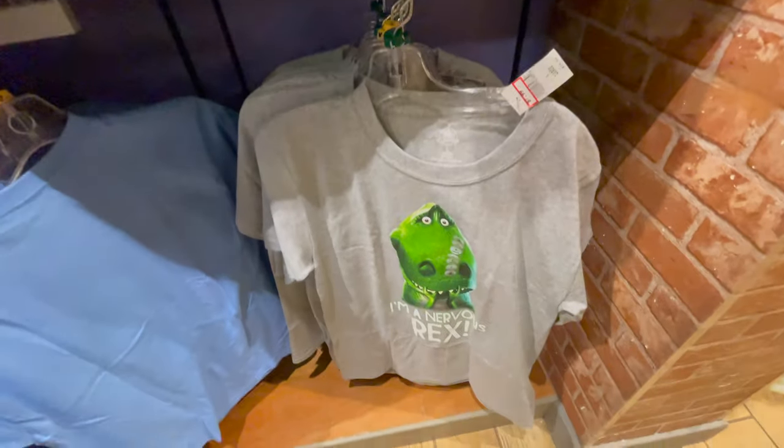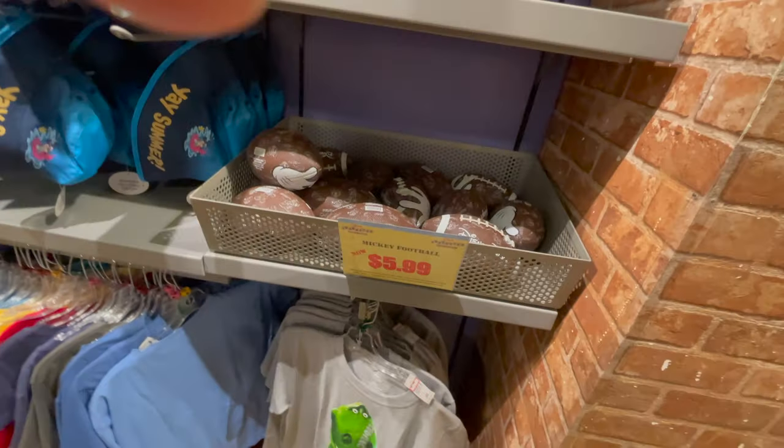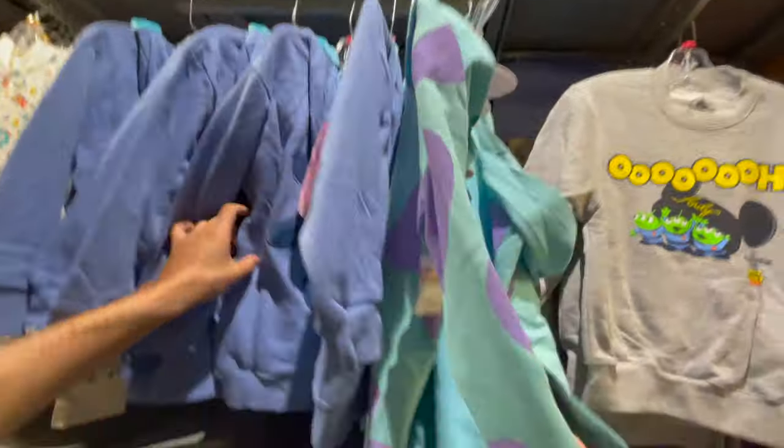Oh, I'm a nervous. Did we get these hats? Not yet, but $7.99 for this. I'm a nervous Rex. They have a ton of those. For football, $5.99. $12.99. Sully hoodies are $14.99.